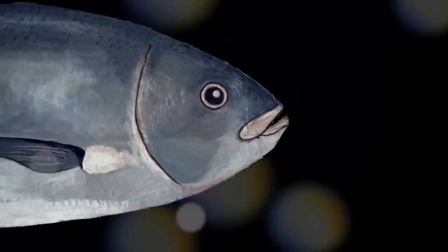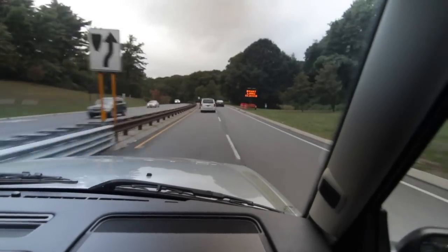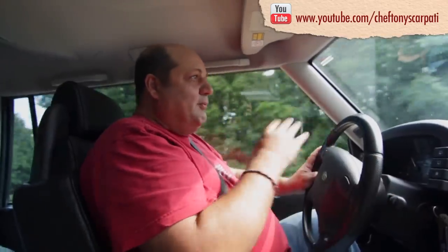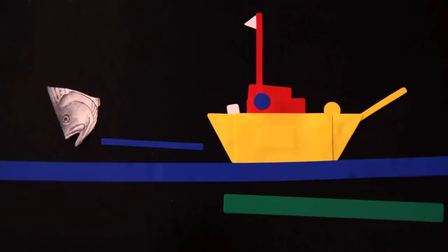Today we have a task, we have a mission. We are going to go to the fish market and collect some fish heads. Most fishermen fillet their fish and throw the heads away.